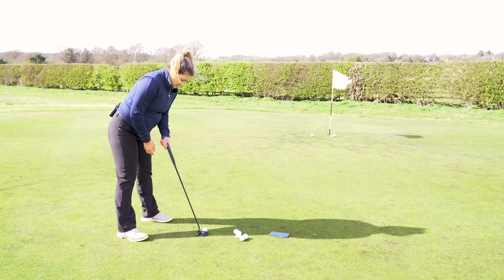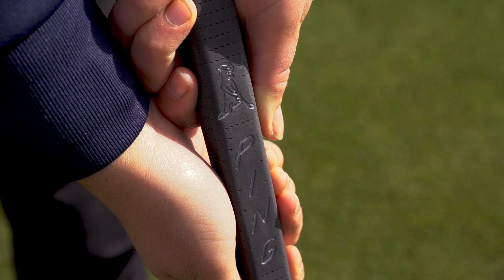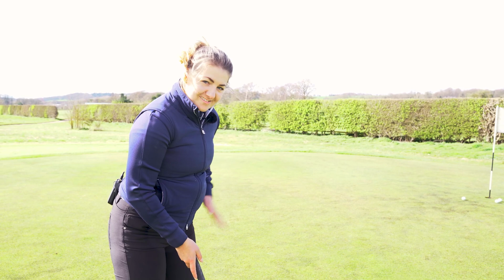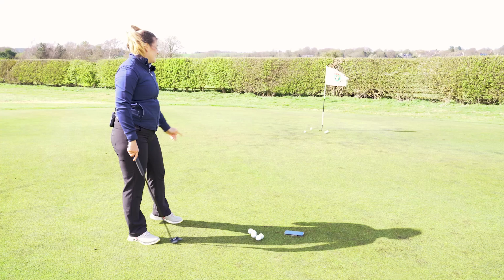Now, this is a much smaller grip than I would typically use, but I really love the design of it, especially the fact we've got the little Ping man on here. I always think that's a really nice detail. But actually, even though it's small, I do really like the feel of it. Obviously, this type of grip is very popular. You even see that Tiger uses this on his Scotty putter, so definitely something good about it. I mean, the distance control is seriously consistent.